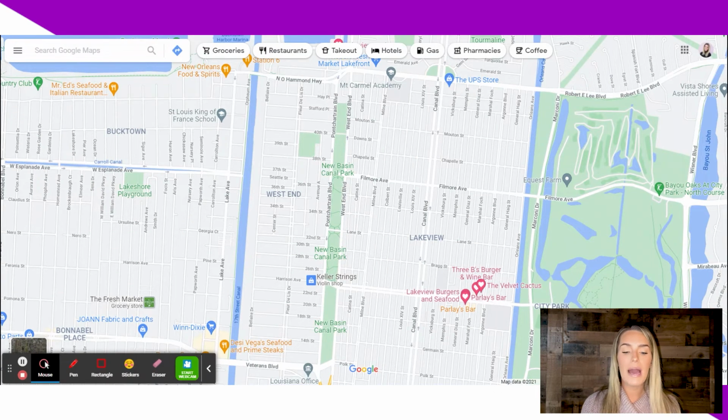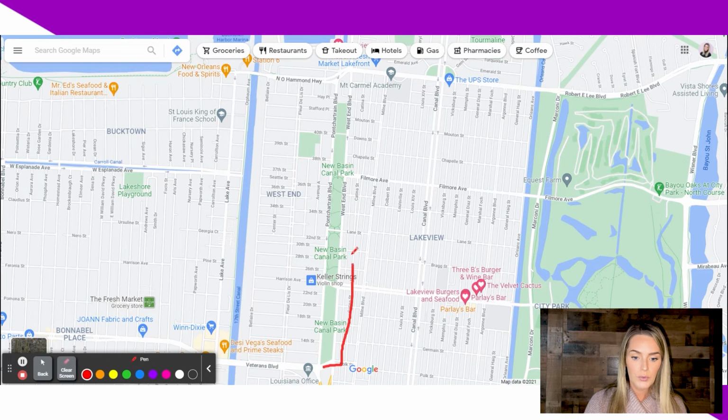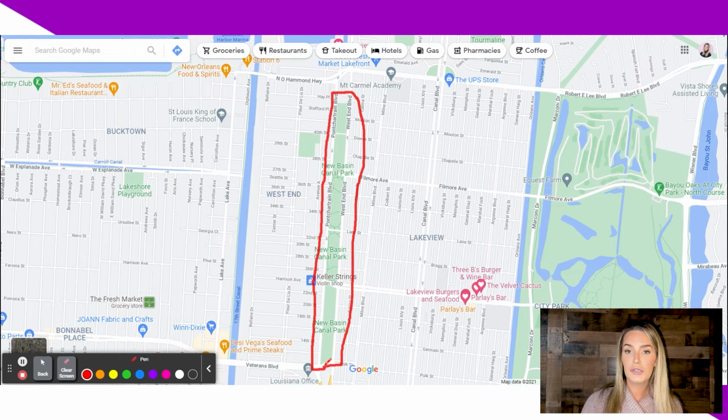Ooh, okay, I know what I'm going to talk about next. Okay, so last but not least, let's talk about the parks in this area. So we're going to focus on the green space on the Google map. So the first one is going to be New Basin Canal Park. So right here, a little history lesson for you, this was actually a navigation canal back in the 1800s and maybe even a little bit before that.